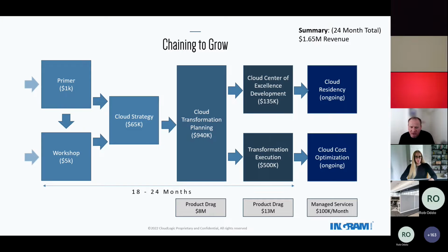But in addition to that, as part of building that hybrid data center model, as part of driving that hybrid capability, we also delivered $8 million worth of product drag in the first round to the partner, and we delivered another $13 million of product drag to the partner once we expanded into analytics. And last but not least, that also drove a $100,000 a month managed service capability, all delivered through the partner. So what started out as a $5,000 workshop turned into $1.6 million worth of revenue for the partner that they were making margin on for professional services. But more importantly, $21 million worth of product drag, along with another $1.2 million worth of managed services annually.